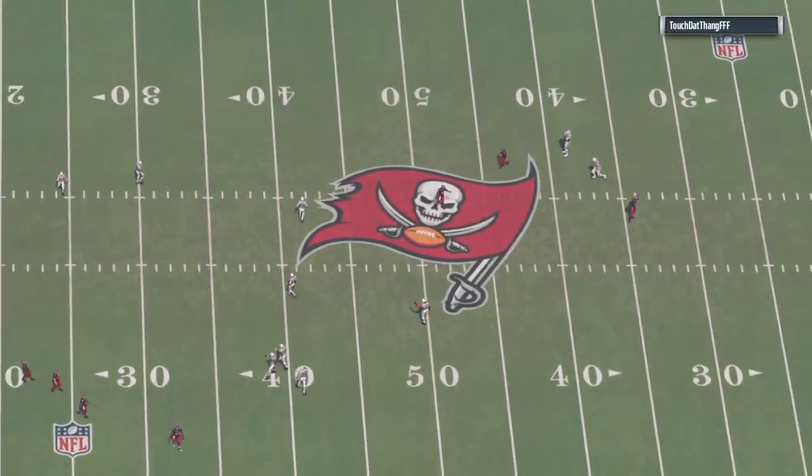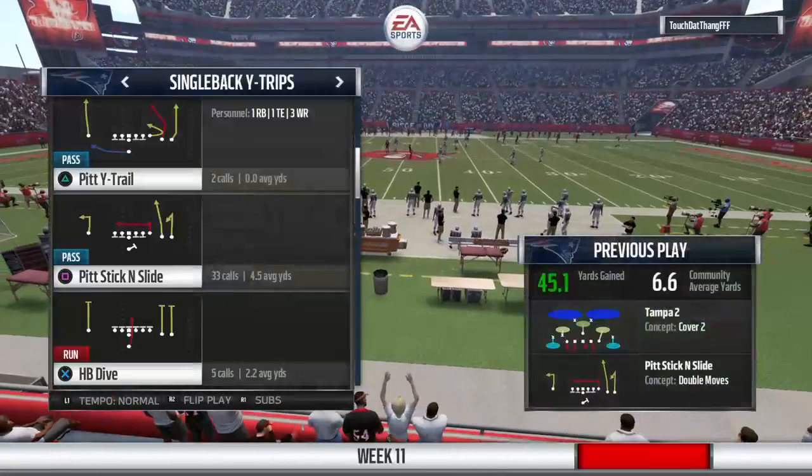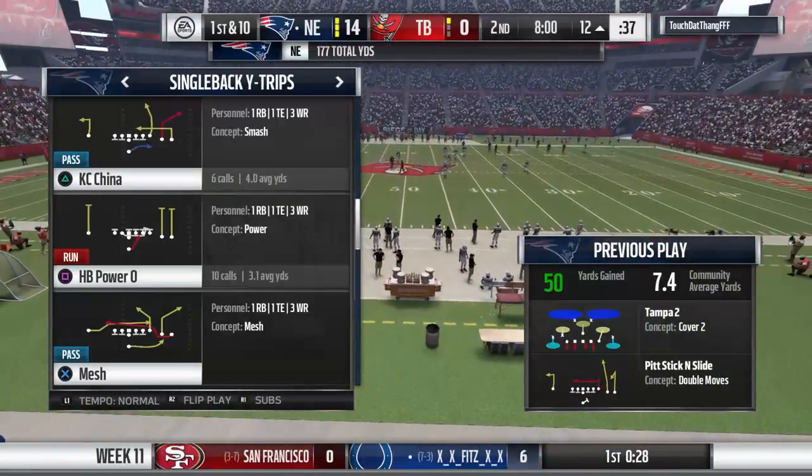Alongside Charles Davis, Brandon Gaudin, it's the Patriots in possession to begin quarter number 2, and they've got it here with a 1st down.